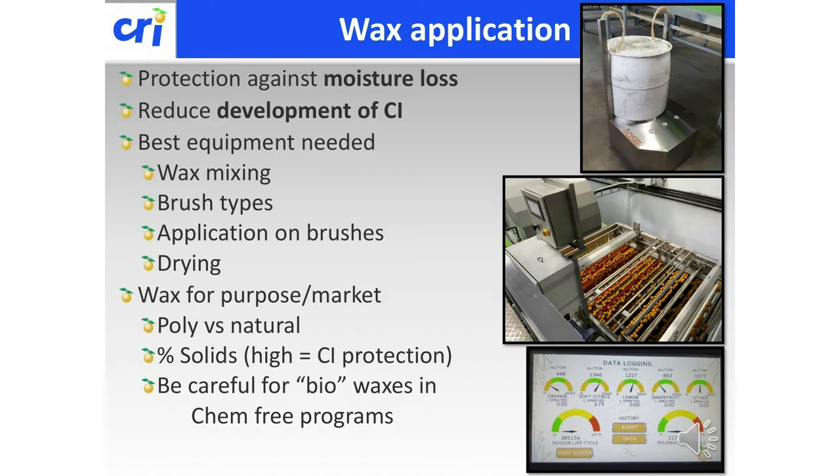So you need the best equipment for mixing the wax, so that you can get your TBZ into the wax mixture, so that the solids don't settle at the bottom. Your brush types, make sure that you spend some money on your brush types. Don't go for the cheapest brush, because you need to apply it all over the fruit and the calyx, as well as all the surfaces, otherwise it doesn't help. And then the drying before and after the wax is also important. So you need to spend some time on your drying tunnels to make sure that your wax process is effectively applied. And then there's a lot of different waxes on the market.